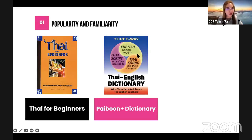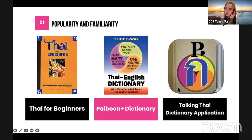I don't think I have this one, but I've seen a lot of people using it. A lot of my fans and followers also emailed me and told me all about Benjawan Pumsan's books. I worked with Benjawan in 2020. I was in San Francisco. When some people learned that I flew to San Francisco to work with Benjawan, they sent me emails saying, oh, I have these 2 books. That's how I got to know about this hard copy dictionary. Later on, Benjawan had this app, the Talking Thai Dictionary application.